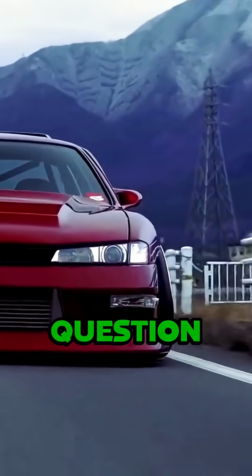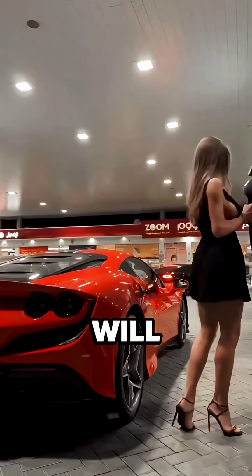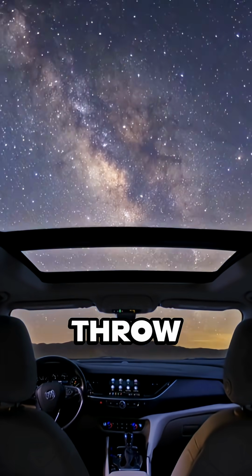So now the big question, after all these years in the sky, after decades of sun, rust, birds, and silence, will this Viper finally feel pavement under its tires, or are they just cleaning it up to throw it back into the sky?